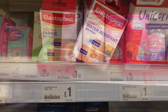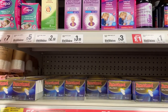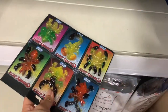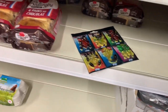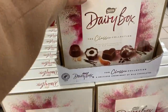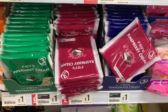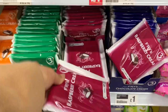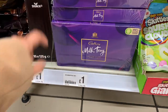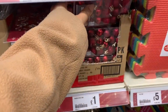Maybe this also. Oh, what is this? We have this one. This is £1.50. Raspberry. Yeah, Milk Tray. I tried it last time. They have here for Christmas. 1 pound for this.